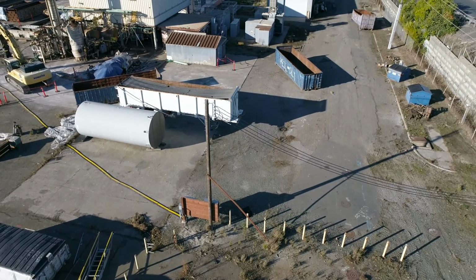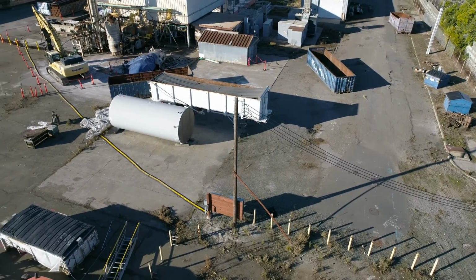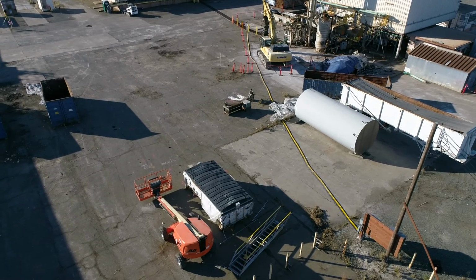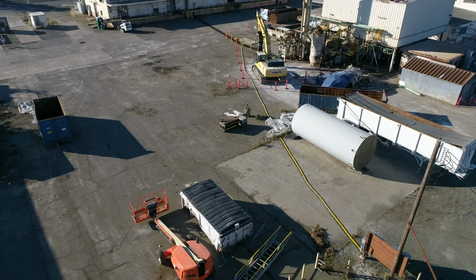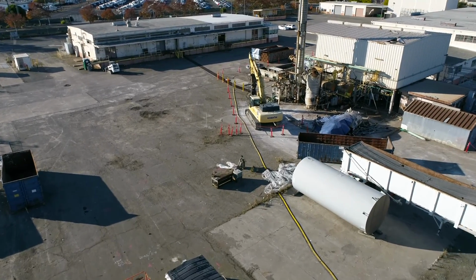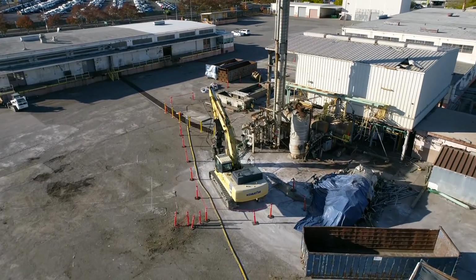So anyway, pretty cool plant, pretty cool facility. You can see all the various demo dumpsters and things here laying around, and you can see it's pretty windy out this day too. Flying that drone, there was a little bit of wind out.